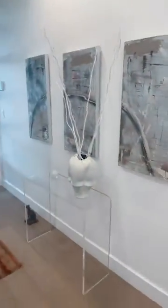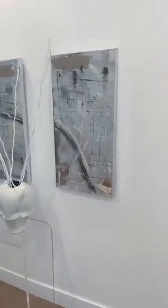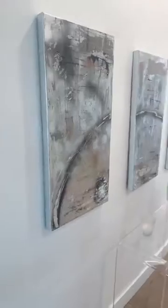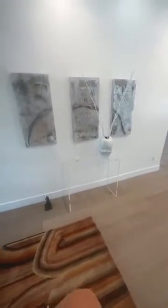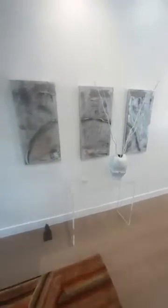So, okay, this one here, guys, this is a triptych. And this is brand spanking new. This actually was not part of the show, but these items that were here sold. And so I had to replace it with something. And I didn't want to put more nails in the wall. Love this picture here. So I thought, okay, I've got this triptych I just finished, and I finished the edges in silver.